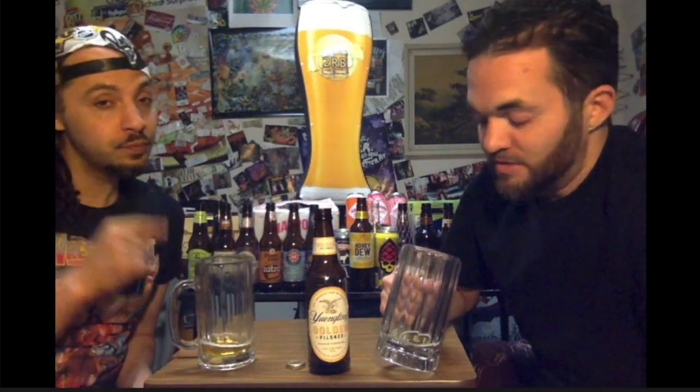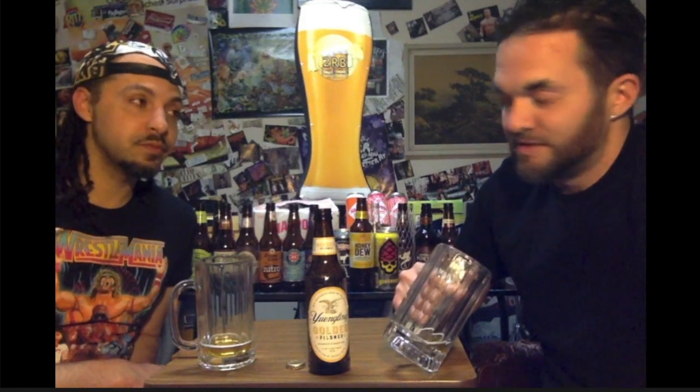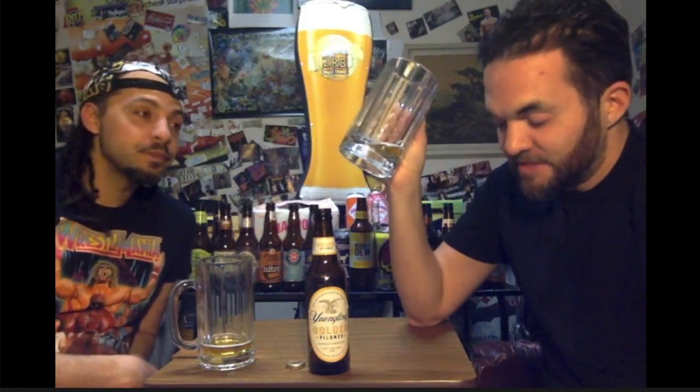How about you? I'd give this a 2. There's nothing crazy about it. It's just a plain average beer. It's not bad. It's not the worst I've ever had. I would choose these over a lot of the big name guys, but it doesn't do much for me. It doesn't light your fire. But it plays a position. It definitely plays a position.